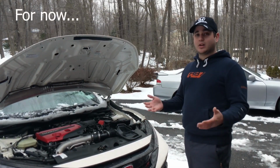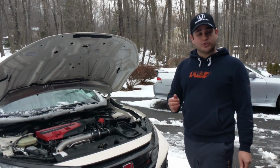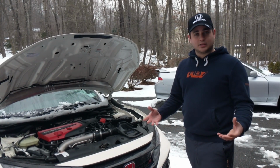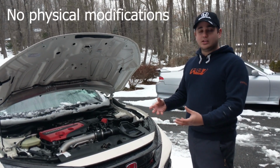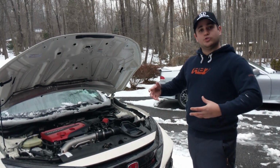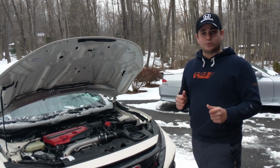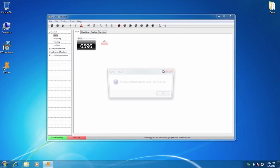It's kind of similar to the Hondata solution. You do have to send your ECU over to Arizona, their headquarters, for them to get the ECU and put in some software, some code into the ECU. Now what that's doing is it's unlocking the ECU so that you can go ahead and use your tuner, the V1.2 or the V2.